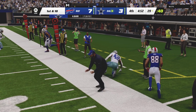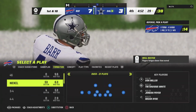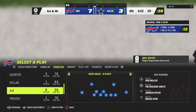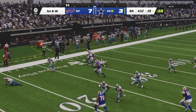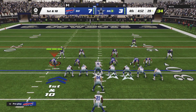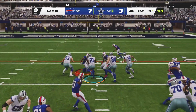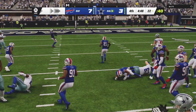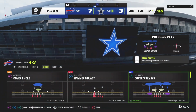Well, that takeaway, partner, right there, that's a combination of coaching, execution, and absolute belief. Because a lot of guys will look at the scoreboard and go, this thing's pretty well done. But they still thought to themselves, if we can make a play, we give our teammates a chance to win it. And that's exactly what they did. Down to about the 22 here. 40 yards on the ground for him so far.